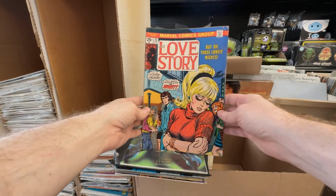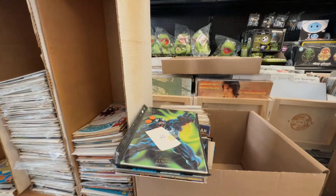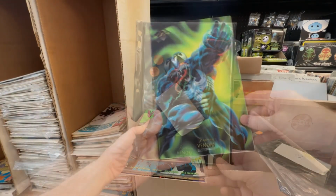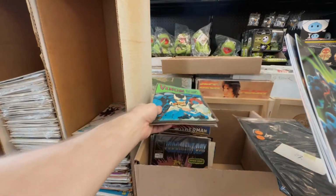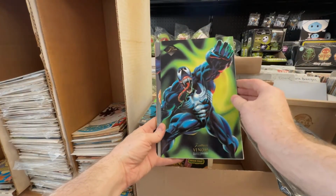So I pulled out My Love Story because I knew I was willing to pay like a couple bucks for that. It's so hard to get the romance. I think I paid $5 to $10 for this because this was just a whole pack. But I love seeing as many different types of comics as possible, whether it's the most amazing ones or god-awful ones. I just love seeing the whole selection of them.